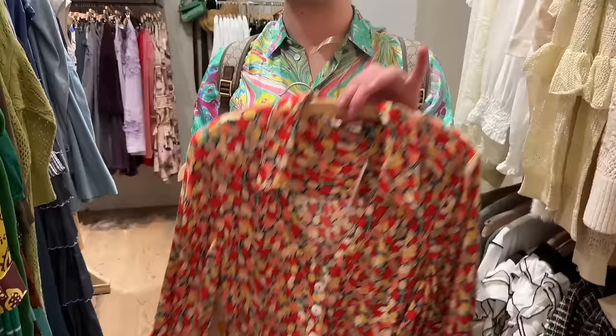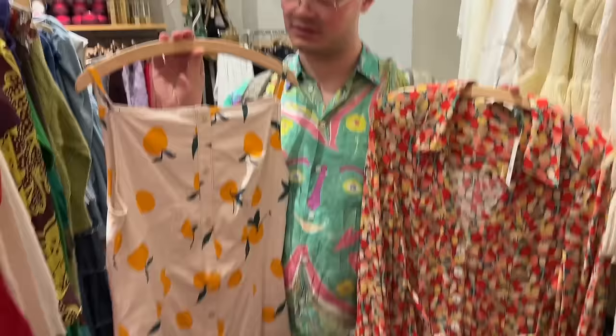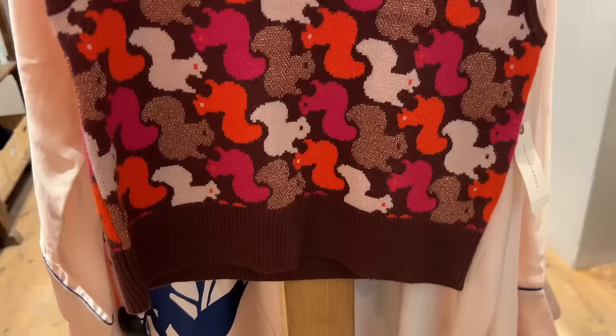I had a sneaking suspicion that Anthropology would be where we find a lot of the Twee. I think these two are really good examples of it. I think this next little sweater vest with these really cute little, oh my gosh, I almost called them acorns, these squirrels, lordy, was very Twee, as well as that gray dress that we looked at before.